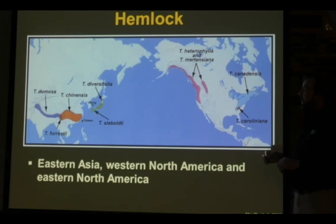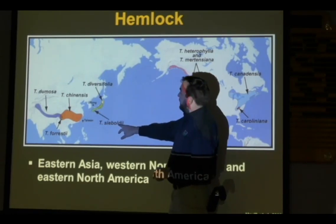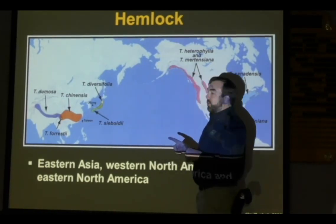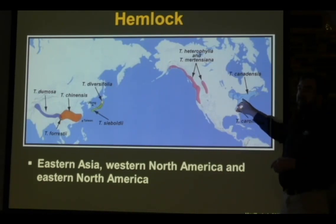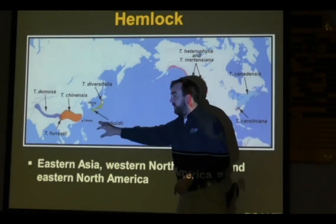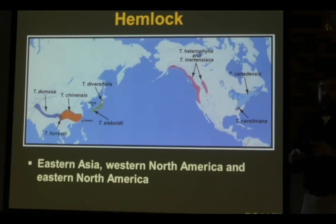But the other thing I wanted to show you is that this Tsuga sieboldii is the hemlock from which the hemlock woolly adelgid that is infesting eastern hemlock comes from. All of these around the Pacific Rim have hemlock woolly adelgid, or what we're calling hemlock woolly adelgid, because there's some evidence that they might be separate species.